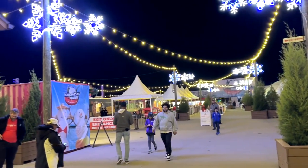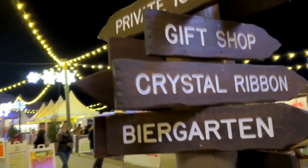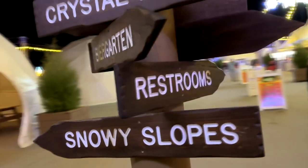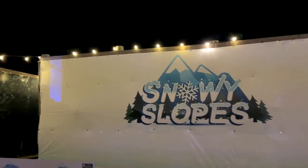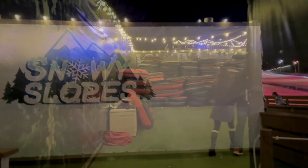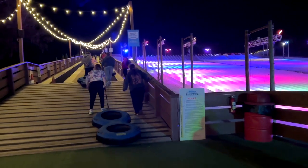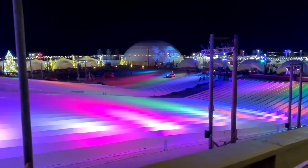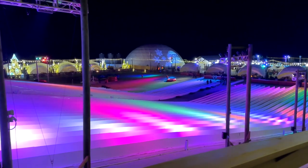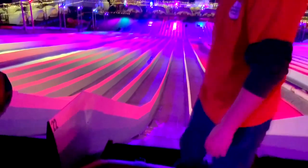And speaking of stuff, look, here's a map that shows where all the stuff is. Now, we're going to first head over to one of the main attractions, which is the snowy slopes. And this is where you're going to go in and you're going to get a tube, either a single or a double. They have family tubes also. But once you pick out if you want a single or double, you're going to take it up to the conveyor belt, ride that conveyor belt all the way up to the top, where you're going to go way, way up here. And notice how high up you are when you're at the top.